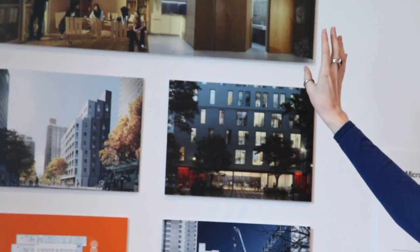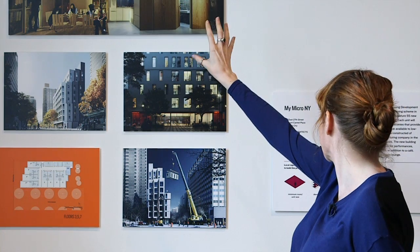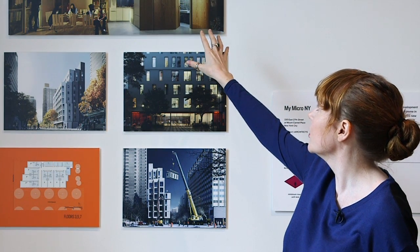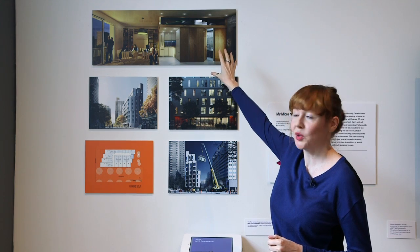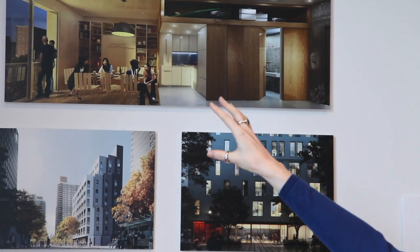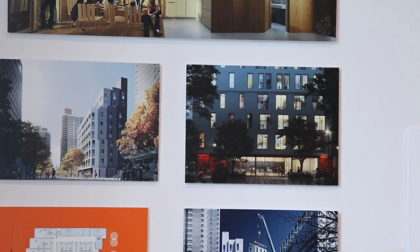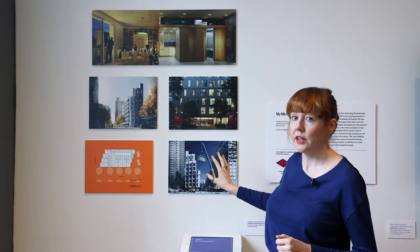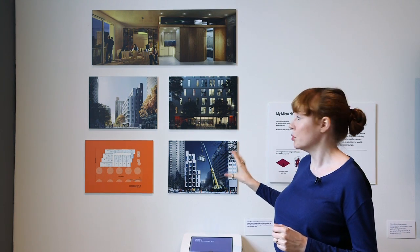So in the exhibition, we have images from the winning design. This would be the interior of a basic unit. And the idea is they're between 250 and 350 square foot. The idea is the entrance part would be the kind of function of the unit, the bathroom, the kitchen, storage, and then the whole front part of the unit would be a flexible living space, so living room and bedroom. And this is how the exterior would look. The design is actually going to be modular construction and built on the Brooklyn Navy Yard and shipped over to the site.